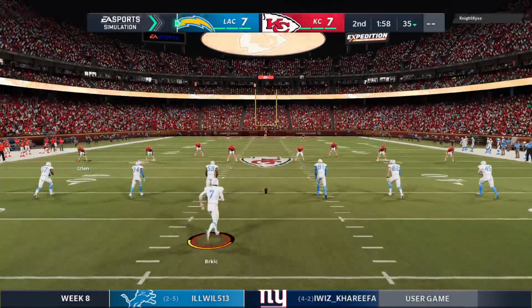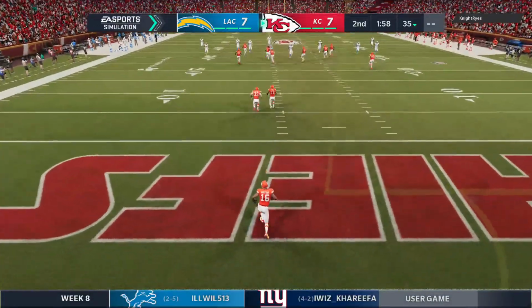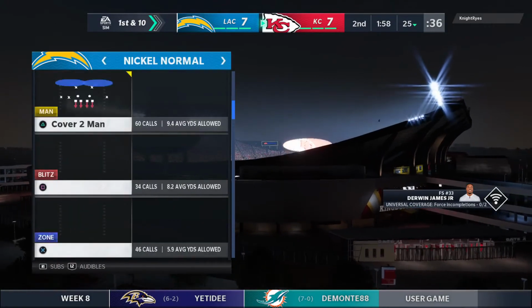So all even at 7 now as they kick it away. Taken about 7 yards deep. And it'll come out to the 25 as he will not attempt a return. 5-yard line.